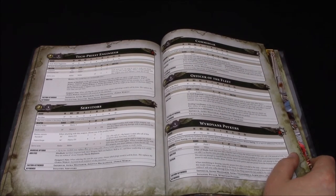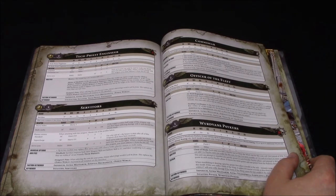Bionics. Abilities. So, Bionics: he has a 6+ invulnerable save. Pretty handy.